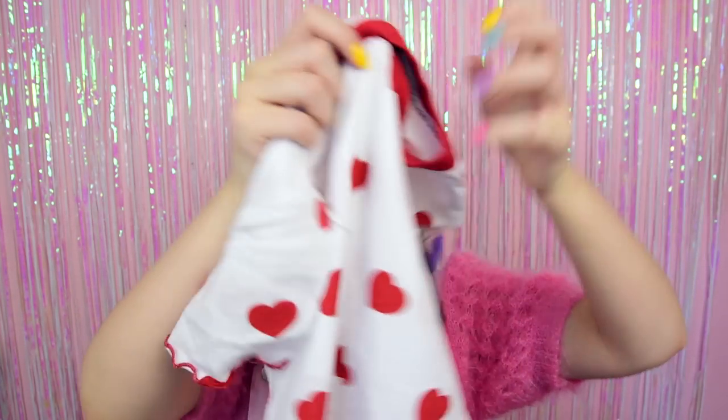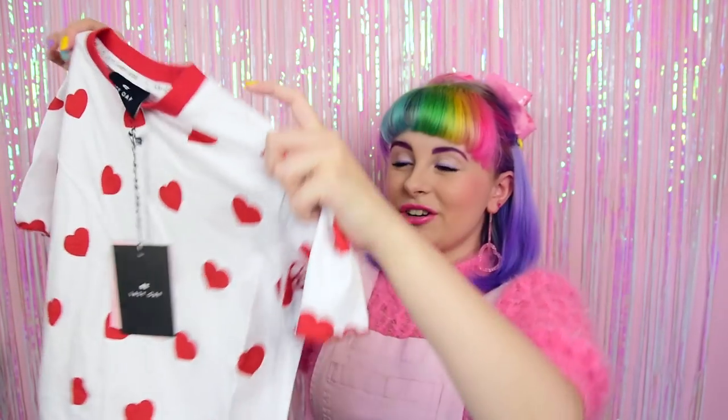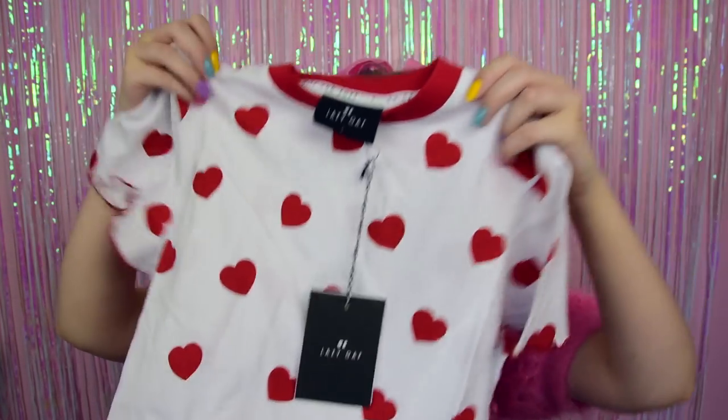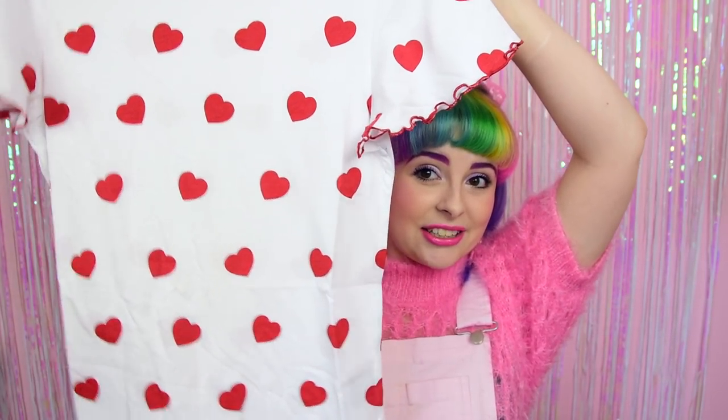Look at that. Woo. This is so cute. I'm so excited. This is one of their newer pieces that just launched. Oh my gosh, that is so sweet. Oh, it's just a really simple tee. It's got a lettuce hem on the little sleeveys. And then it does have the little, do you still call it a ringer if it's just the neck? I don't know. And it has all these cute little heartsy hearts. And I'm like, this is awesome, this is a staple.